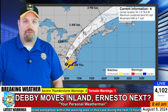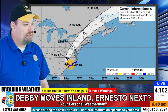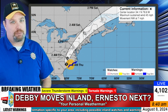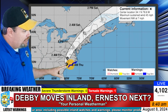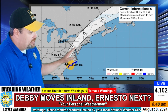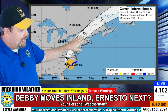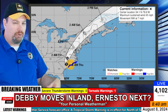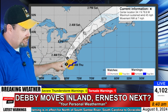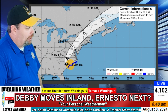Here is the latest from the National Weather Service as of the 8 o'clock advisory, sitting at 34.1 north, 79.9 west. Now moving to the northwest at 7 miles per hour, finally getting some movement there. As you can see, the track is going to take it northward into Virginia and then accelerate up to the north and east. So that's some good news for the folks up in, say, New York State and Pennsylvania, where they're going to get some heavy rains, but not nearly as much as down here because this is moving so slowly through portions of North Carolina for today.